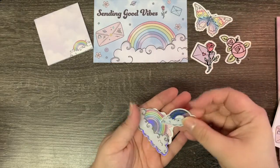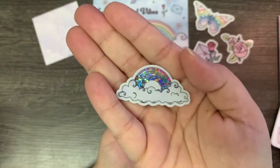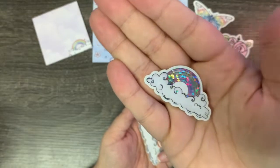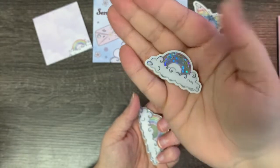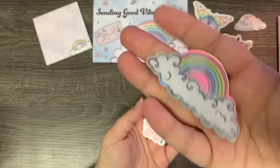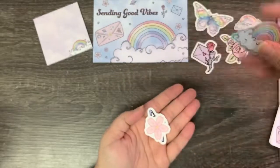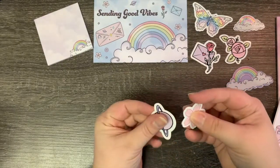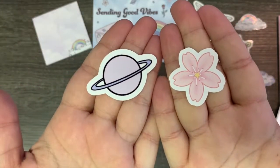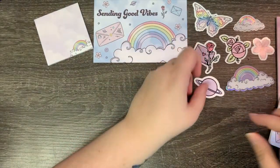And then we've got a holographic glittery sticker. Haven't seen that before either, with all the kind of shattered print in there, so that's really nice. And then we've got a holographic sticker. And then got two more little vinyl stickers. We've got one that is a little flower, and then we've got Saturn, just so cute.